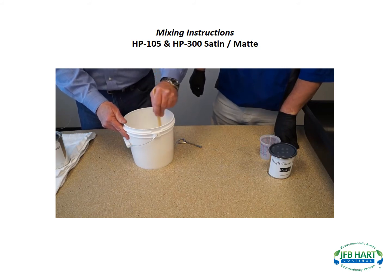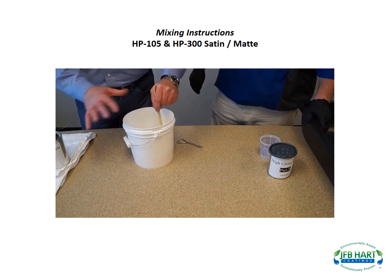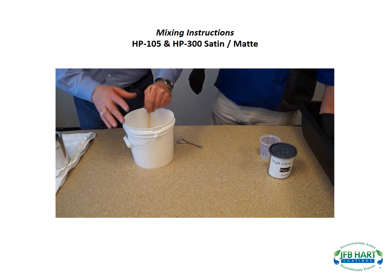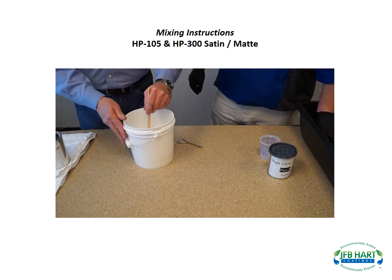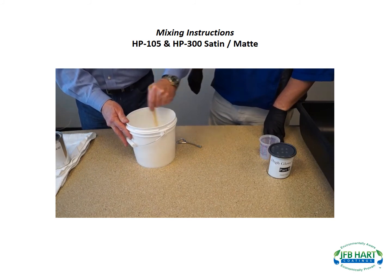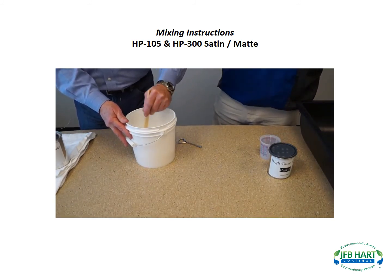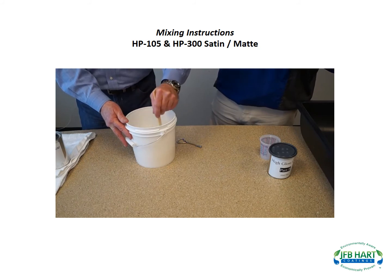Now, what do you do once you pour this out? Do you have them clean out the bucket and then start afresh? You have a couple buckets, as you fill this one up, you pour it in? Never new and old. If you pour new product and old product together, it's just going to kick over that new product faster. So it's going to shorten that pot life for you.